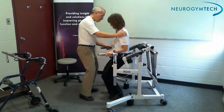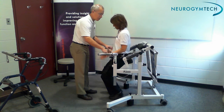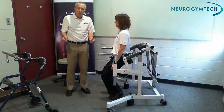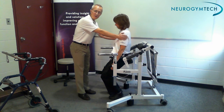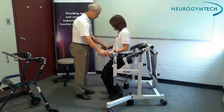You notice the wheels are locked and I'm in front of her. Now I'm going to ask her to take her hands off the handlebars. This is important because patients have always supported themselves with their upper body. They waste a lot of energy holding on, and you want to dramatically illustrate to them that they don't need their upper body. They can use it, but they don't need it. Okay, put your hands back up, and come on up.